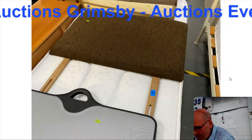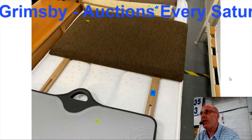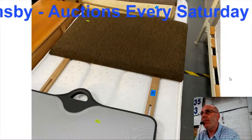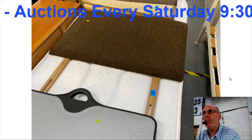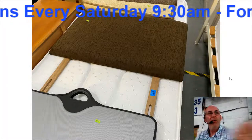Lot number 750, single bed with headboard. Nice, clean, modern bed, this one. Start me 20. £20 for the single bed and headboard. Start me a tenner then. £10 for the modern single bed and headboard. Tenner to start me. Fiver to go then. Five and bid.